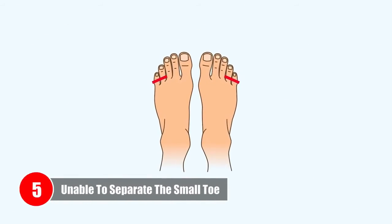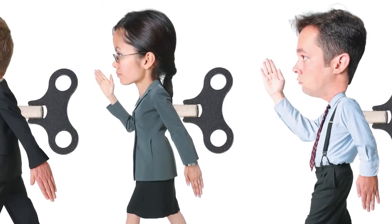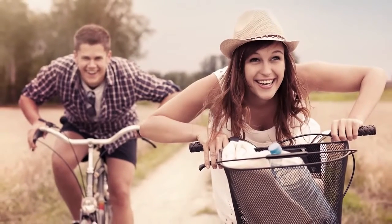Number 5. Unable to separate the small toe. If you are unable to separate your pinky toe, you tend to prefer routine and structure in order to have a sense of security. You are reliable and loyal, and you make a great companion.